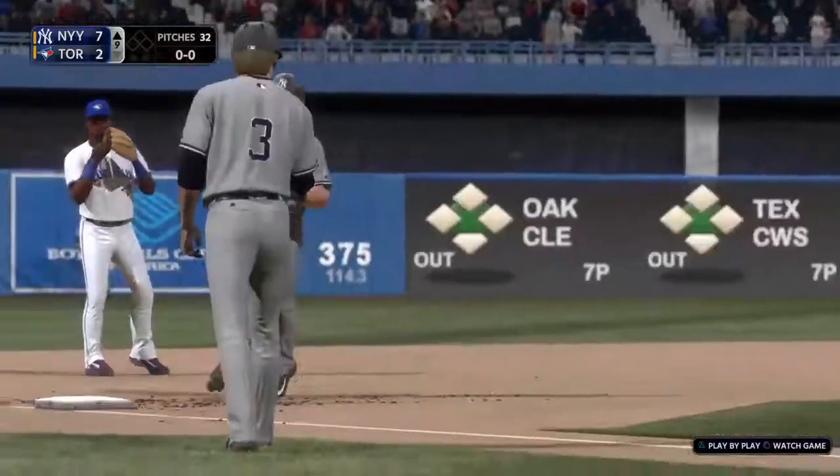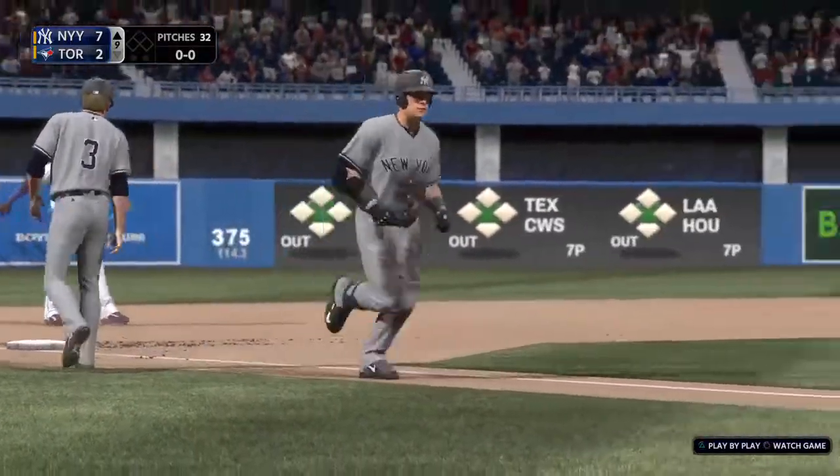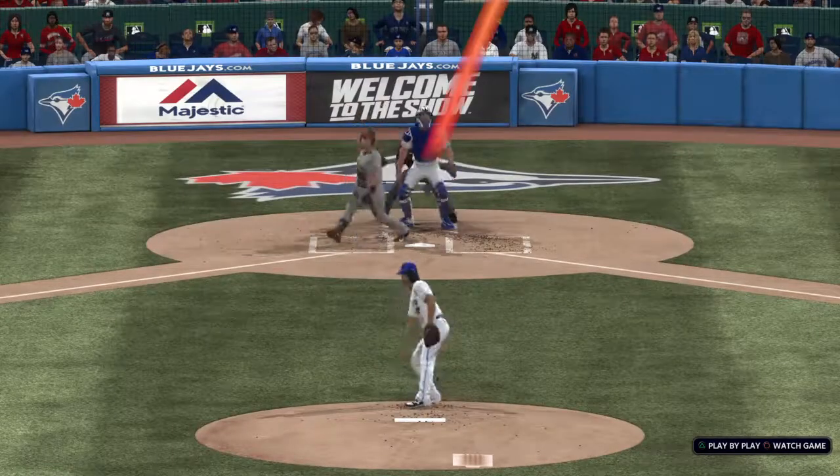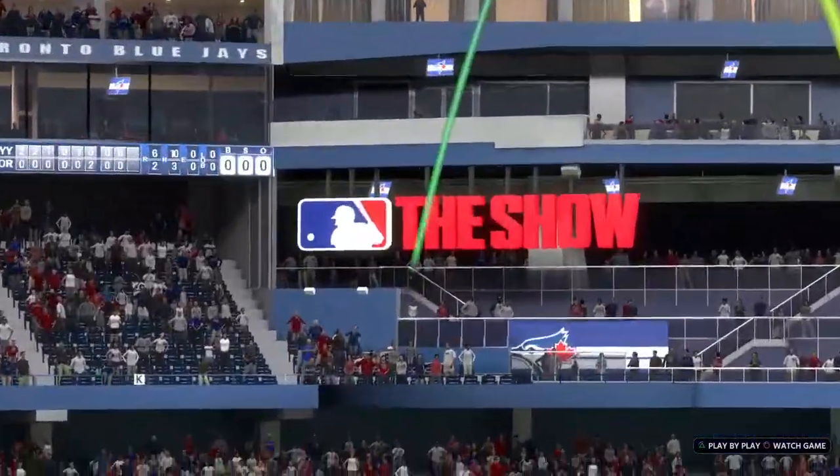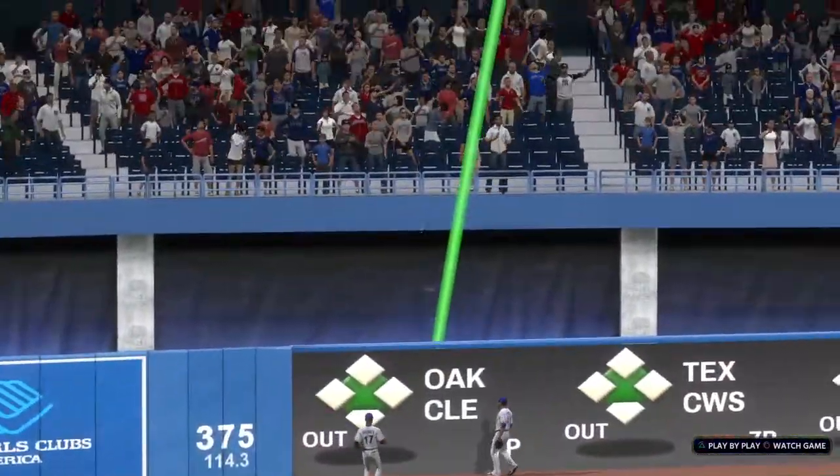So a solo shot here to left center field, his second home run of the game, and the lead is now 7-2. The long ball is playing in this one. That was the 4th blast of the game so far for this lineup. Dan, D-Row, what are your thoughts on what they're doing as a team so far?